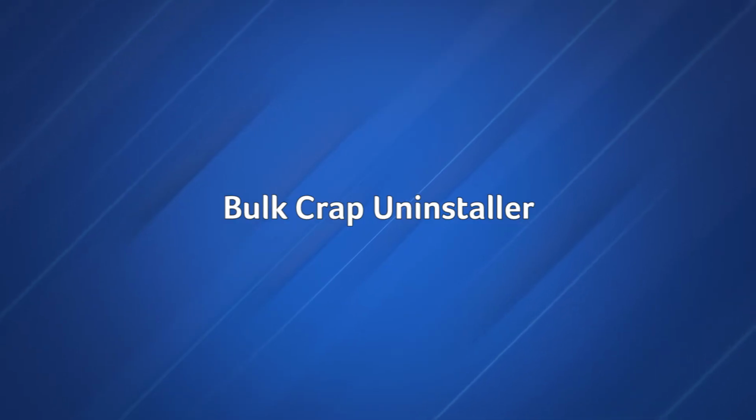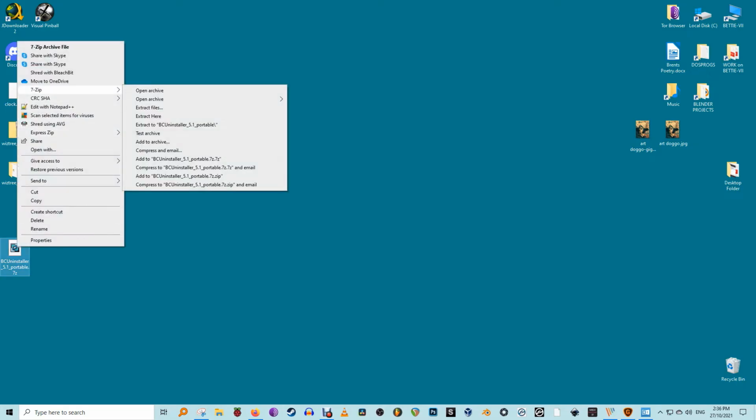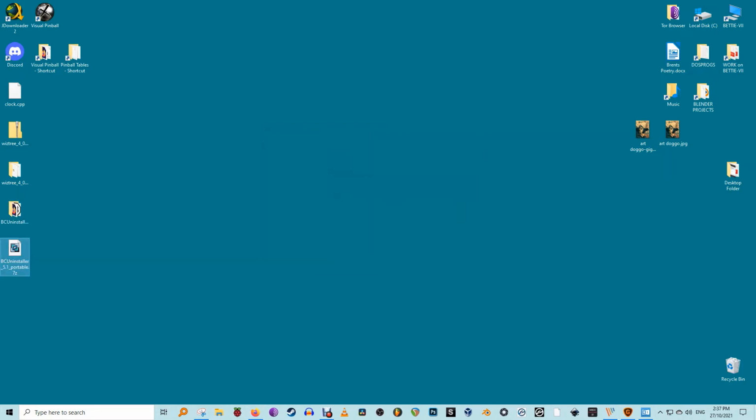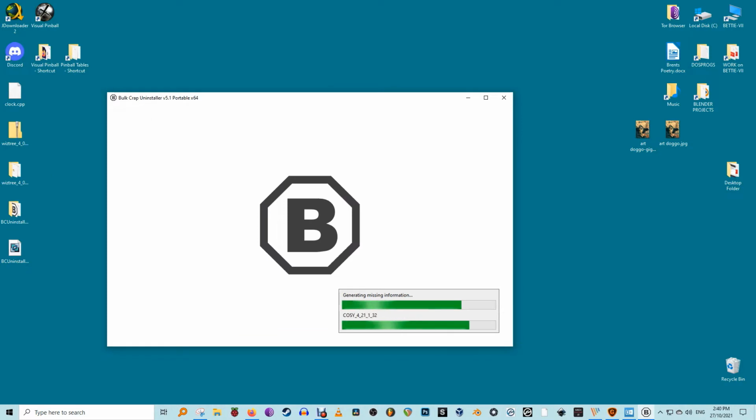Bulk Crap Uninstaller. I love that name. Once you've used WizTree to analyse what's taking up your space on your PC, you'll want to reclaim some of that disk space. Sure, you can manually hunt for files and zap them to the recycle bin, and can always use the Add Remove Programs utility on Windows to give programs you've installed the boot. See my previous comment about recycling.